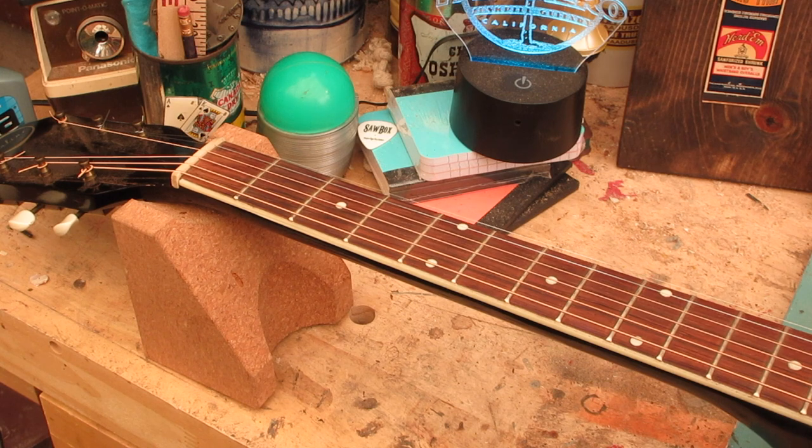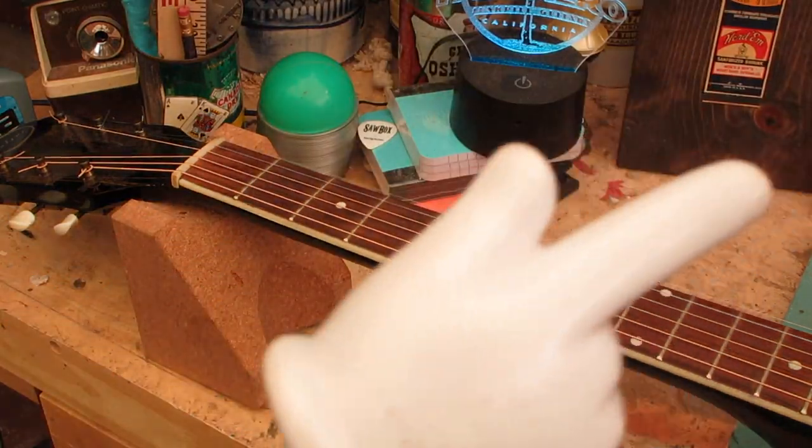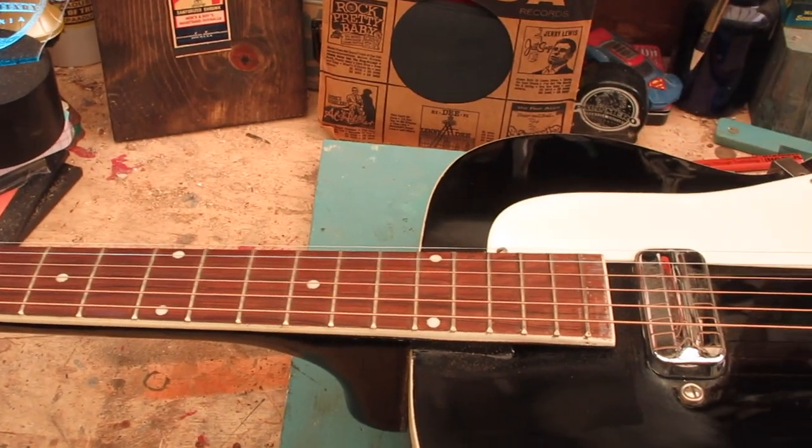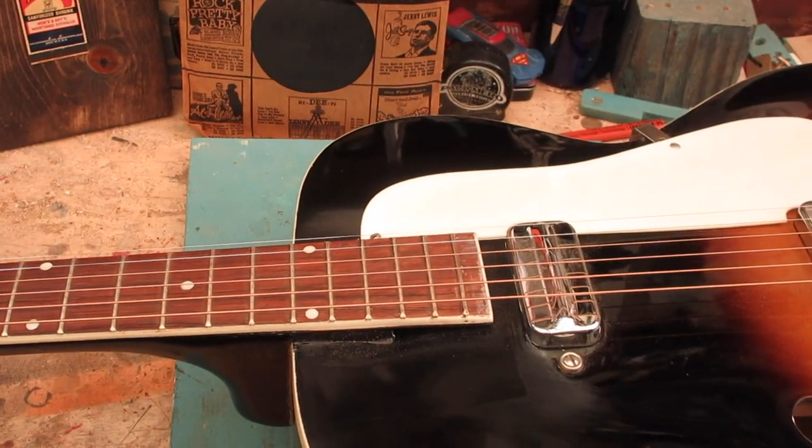I've done a binding job that turned out pretty good. I'll give you an episode link right up there, right about now. Check that out. I put a binding on an old Archtop by K, 30s model. Anyway, we come down, everything looks okay, but there's a little action problem.